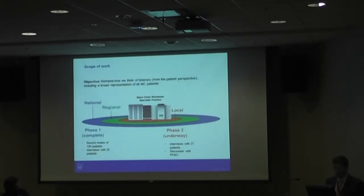figuring out their needs. So the objective of our project is really to reframe how we think about itinerary, and to do that from the patient perspective, because certainly we have a business perspective and things that we believe about how patients want things and do things, and we try to deliver on that, but this is really, let's hear the patient's voice. And we wanted to get a broad representation of all Mayo Clinic patients.